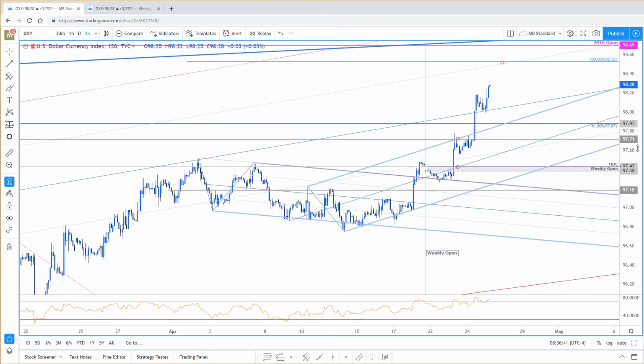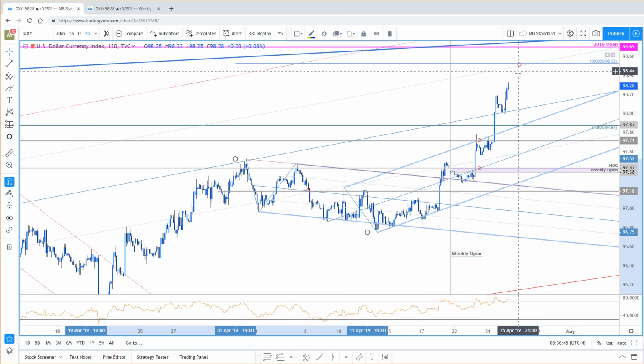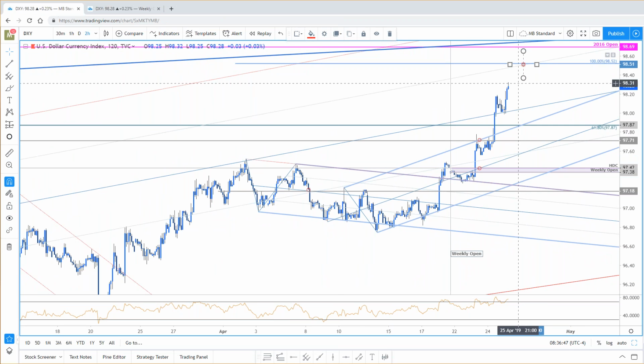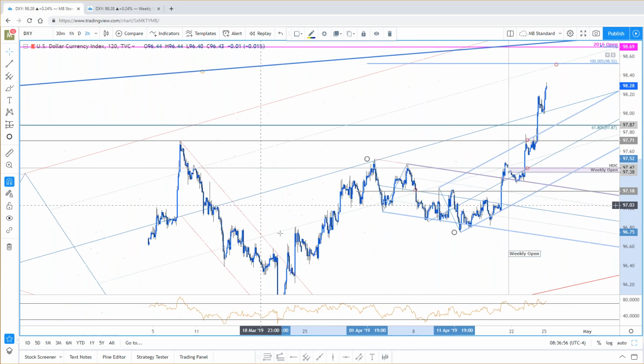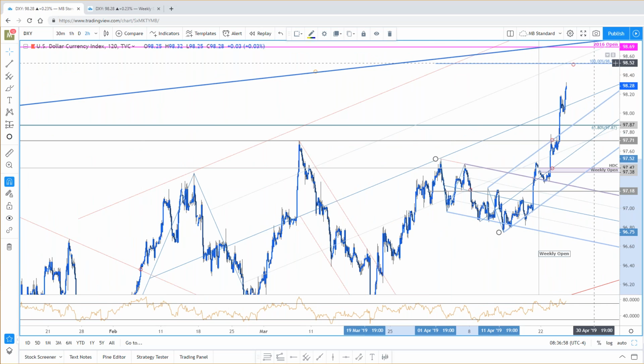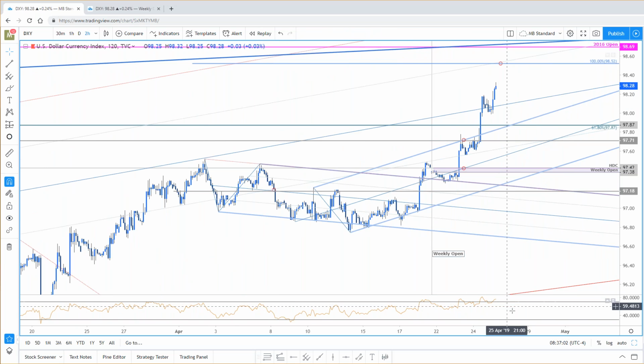So again, on the intraday charts, there's a 100% extension of the advance off the last swing low that we made. This extension right here is using the low that we made back into the end of March and the low that we made this month. The extension takes you to 98.52. That's on slope too. So a decent area near term to look for this stretch to possibly get a little tired.